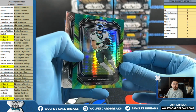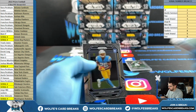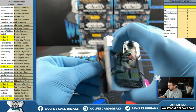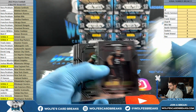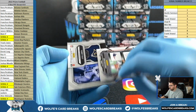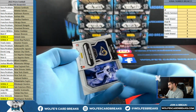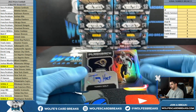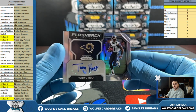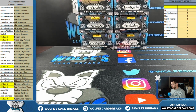More Goddard, what's going on here? Eagles to 175. Last little bit, see what we got, man. Wes Welker, silver, card number 205 for the five. Torry Holt to 149, flashback autographs for the Rams. Torry Holt, that'll do it. On the Prizm football, interesting couple of boxes there.